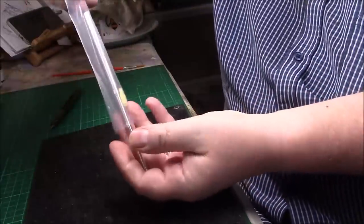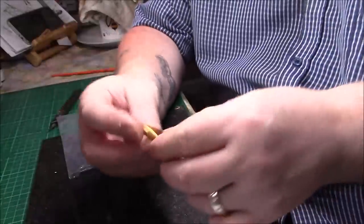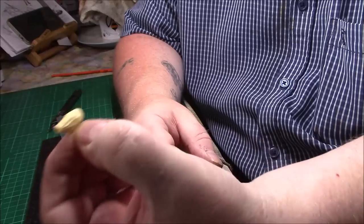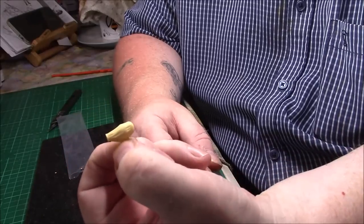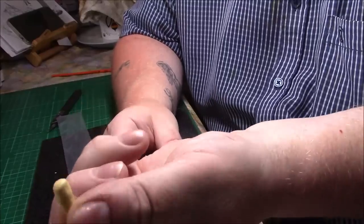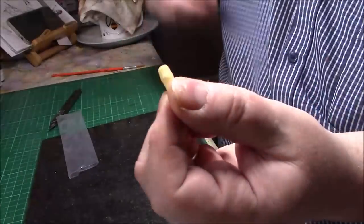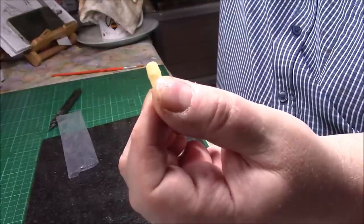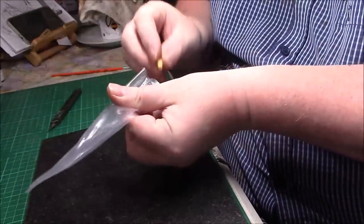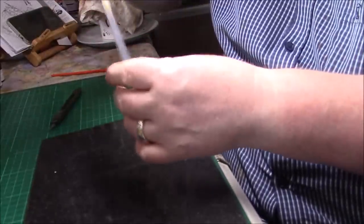So what we have here is a resin muzzle cover, which if you want to use it, is quite nice. I may use that, I may not. That's quite a nice touch. Very often you see them with the gun muzzles on there. Bloody camera. Yeah, that's quite nice, so I shall pop that back into the bag.